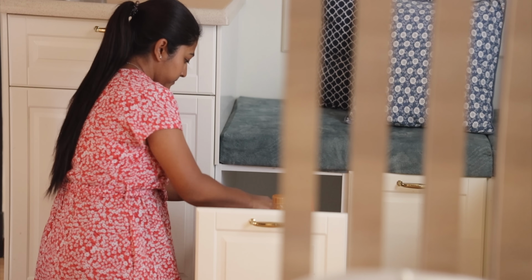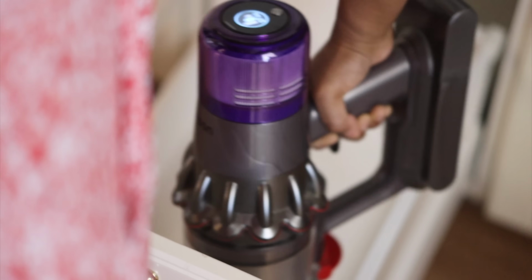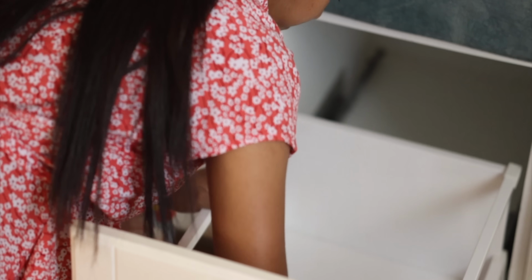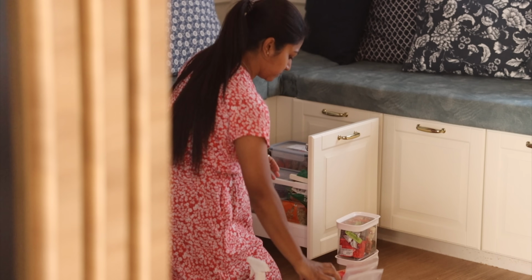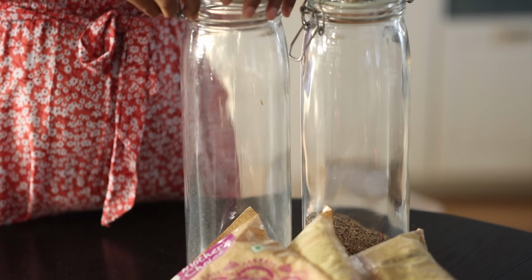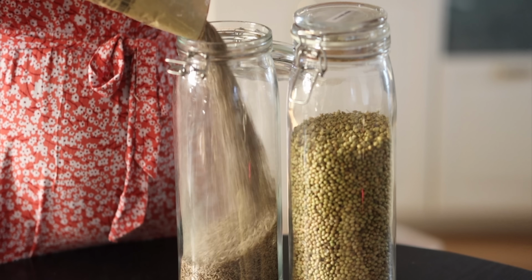This is where I store my extra grocery supply. I will take everything out and give it a good clean before rearranging things back. I make homemade cumin and coriander powder, that is why I keep stock of these two things in my pantry.